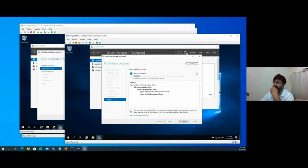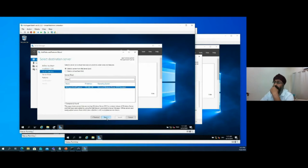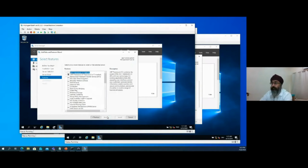Next. I'm not sure why this is taking very long. Next. Next. Okay, this is not a role actually. Storage replica is more of a feature. So it's at the bottom here.